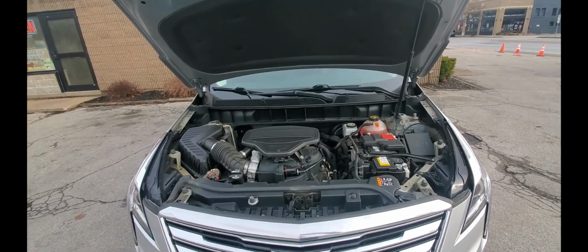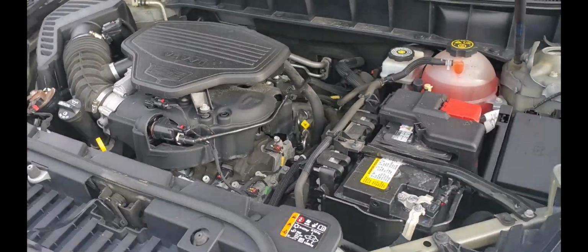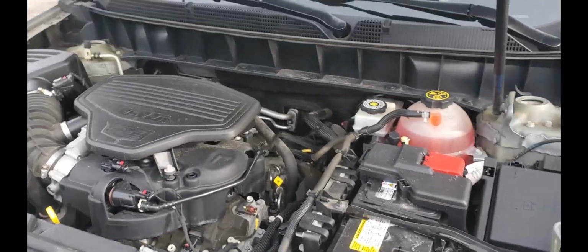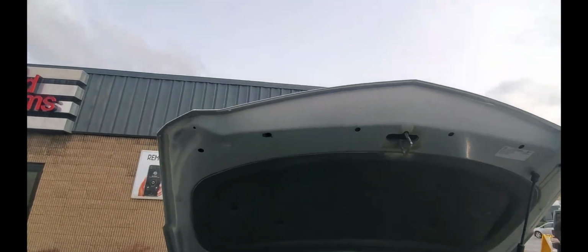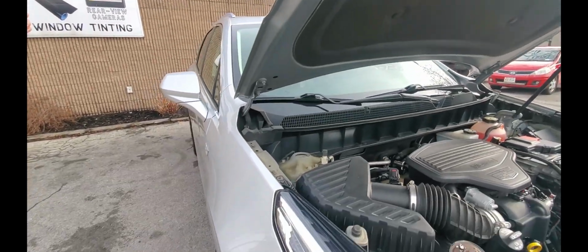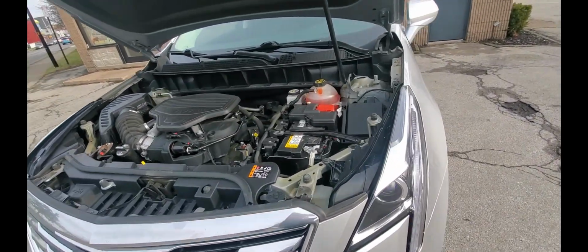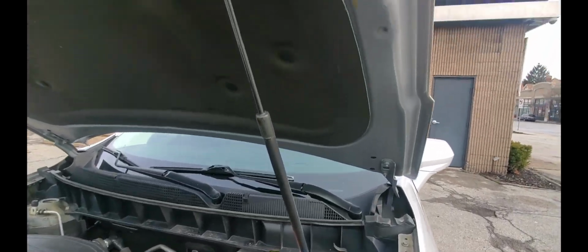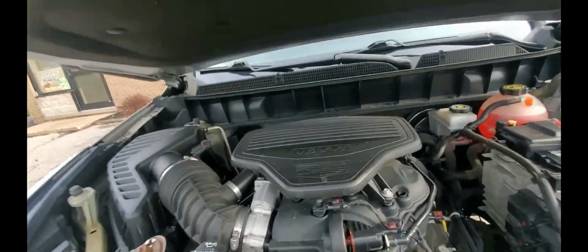Nice and easy. Purrs like a kitten. More paint protection, I believe. 3.6 liter V6.